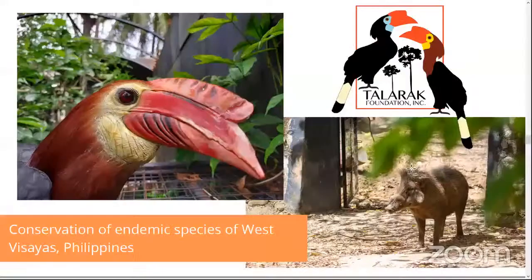Another project we are part of, and we were one of the establishing parties, was Talarak. It was established in 2009 in the Philippines on Negros Island, and this project focuses on endemics of West Visayas. Among those animals, the most important are Walden's hornbill, which is this one, Visayan warty pig, Negros bleeding-heart dove, tarictic hornbill, and spotted deer. As Liberec Zoo, we also have spotted deer in our enclosure.